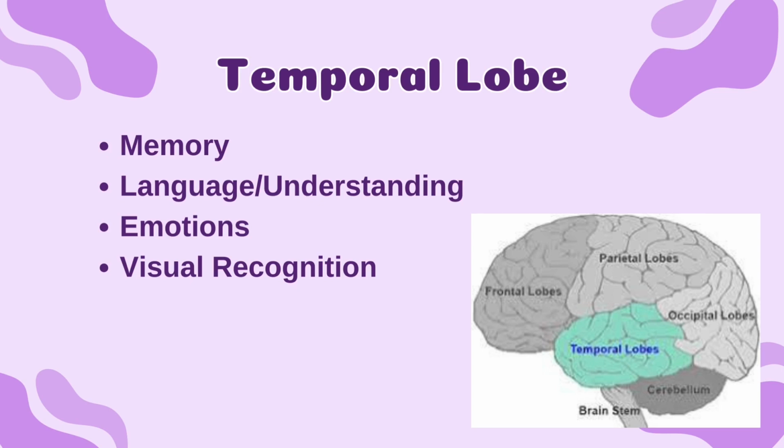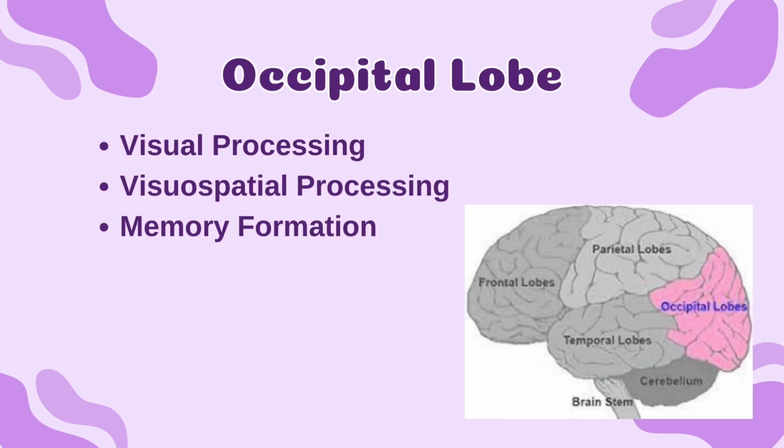Then last, we have visual recognition. So certain regions of your temporal lobe are key to recognizing visual materials such as familiar faces and knowing objects. Next, we have the occipital lobe, and it is considered the visual processing area of the brain. It is associated with visual spatial processing, distance and depth perception, color determination, object and face recognition, and memory formation.